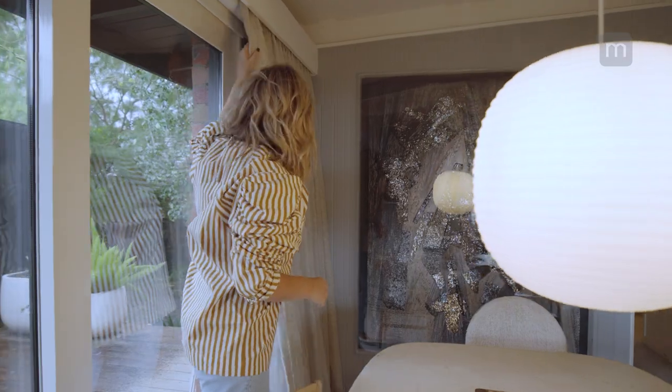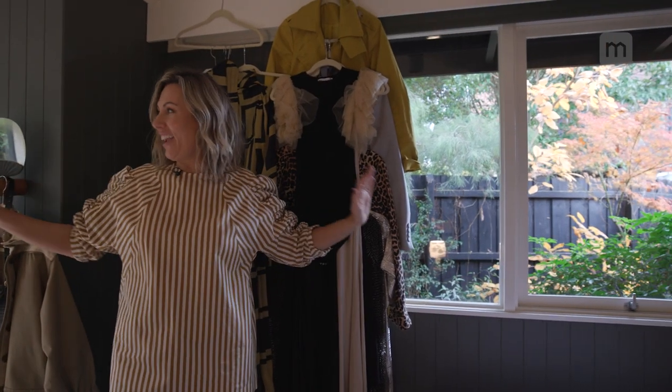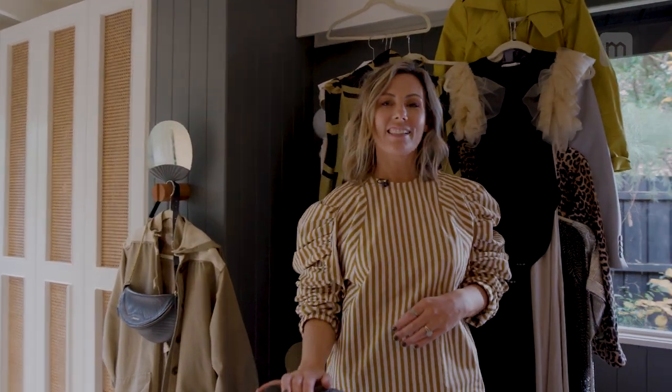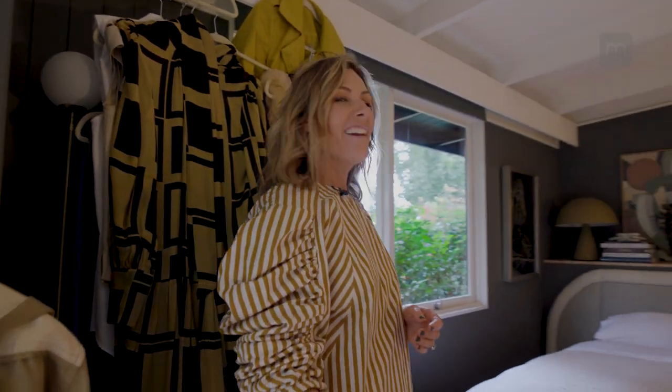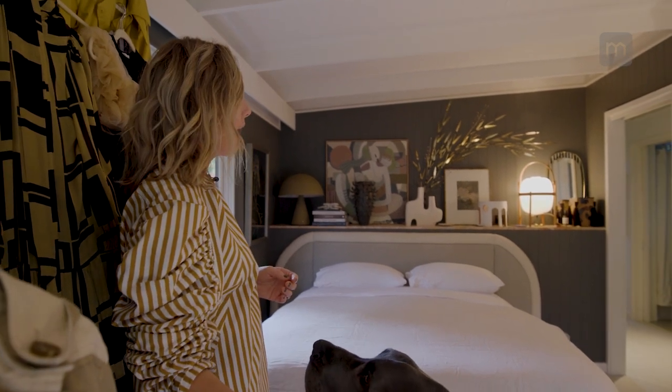So this is the master wing in here. Again, you have that sense of green through every window. The ledge behind the bed is one of my favourite devices to always style objects and books. It's always changing. I'm quite fond of the artwork on the ledge that was purchased in Palm Springs.